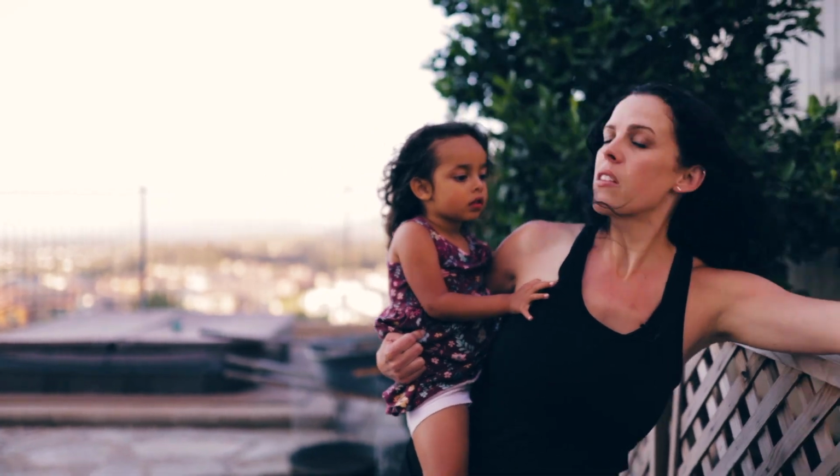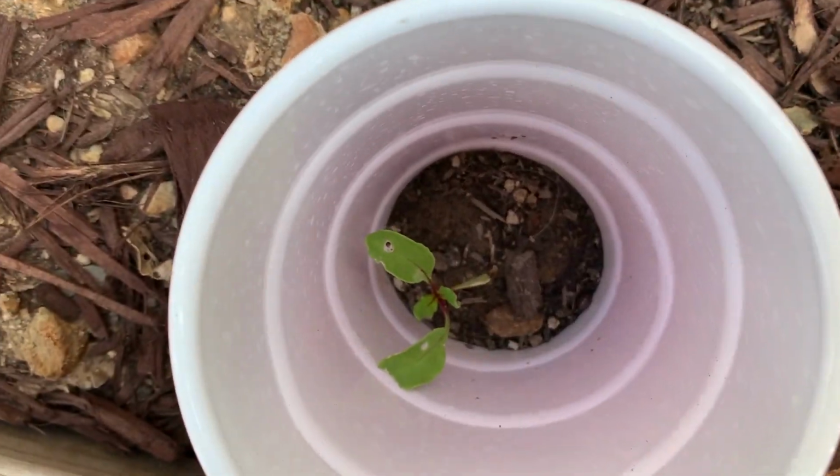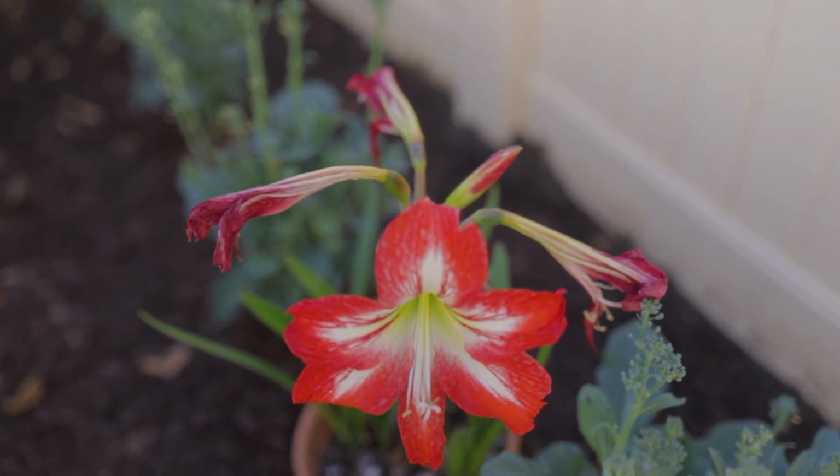Along the edge right here, there are some little beets in cups. They're in cups because we have major roly-poly issues. It's been better this year because I mulched and I'm not overwatering, and that is helping. Right here we have a beautiful red flower that my neighbor gifted us. It's behind the fence because, again, of the dogs.